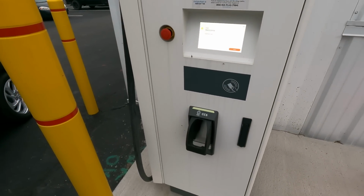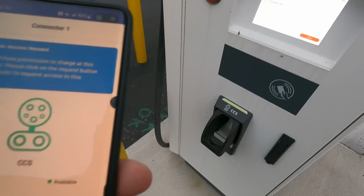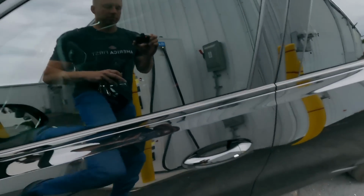We have a problem on our hands. I'm at Bloomsburg Chevrolet. This charger needs to give you access to charge. I downloaded the app, I requested access, does not work. I wonder if I open an account. No go here at the Chevrolet store.